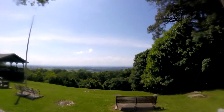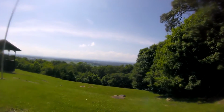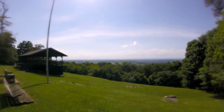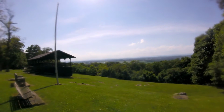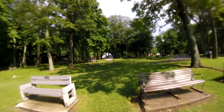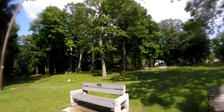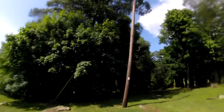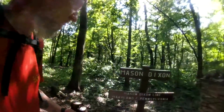Storm's pushed on, and now we got ourselves a lovely view. You'd almost never know it rained. Oh yeah, Penmar County Park. A nice little place. Right over there, that's the pavilion I was sitting in. You couldn't hardly see any of that. It was just white from all the rain. And now we're headed to the border. Pennsylvania, baby. I'm ready. I got .3 and I'm there. Let's go.